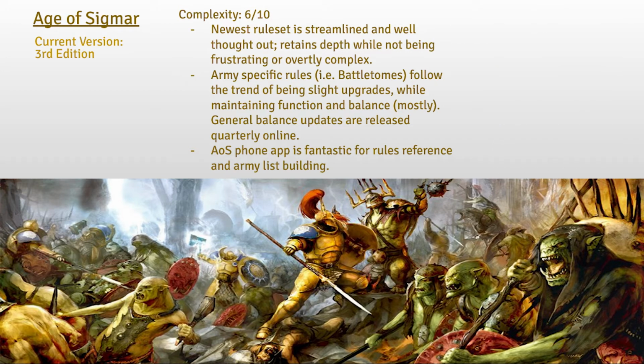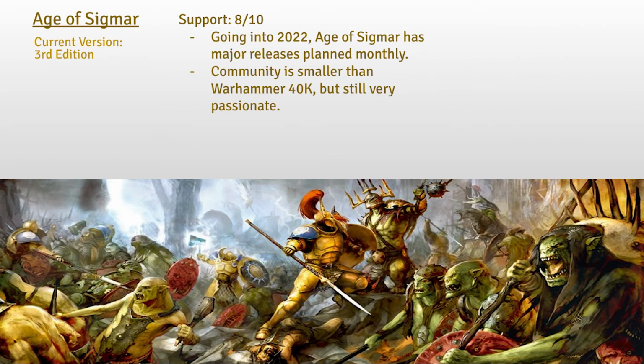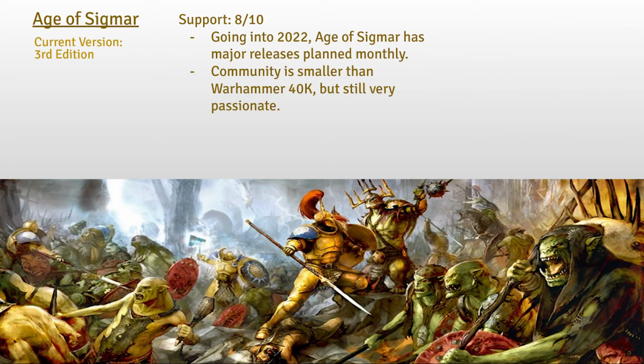General balance updates are also released quarterly online like Warhammer 40k. The Age of Sigmar phone app is fantastic, unlike its 40k counterpart. The rules references and army building are very easy and well implemented. On the support side of things for Age of Sigmar, it's a solid 8 out of 10. Going into 2022, Age of Sigmar is going to see major releases planned monthly. The community is smaller than 40k, but still very passionate.